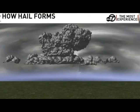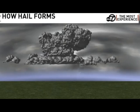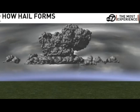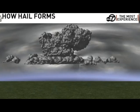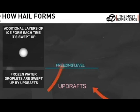First of all, you have to have a thunderstorm, obviously, and these tower up tens of thousands of feet into the atmosphere. Come on, computer. Bear with me for just 1 second. So they tower up tens of thousands of feet into the atmosphere. Updrafts. That's what a thunderstorm is. A bunch of updrafts and downdrafts.